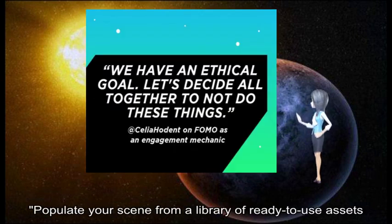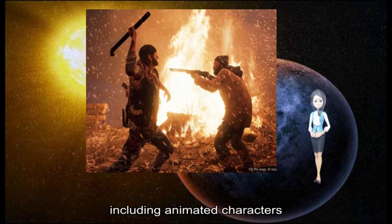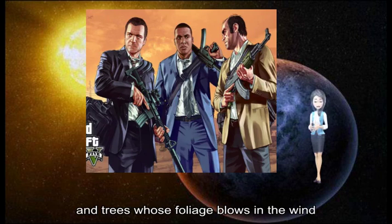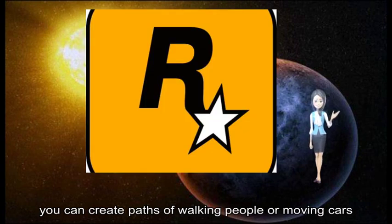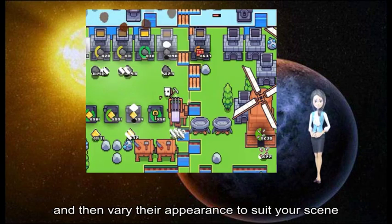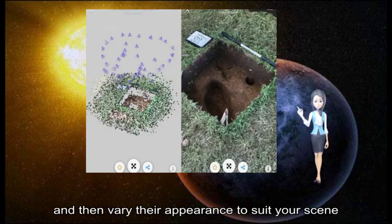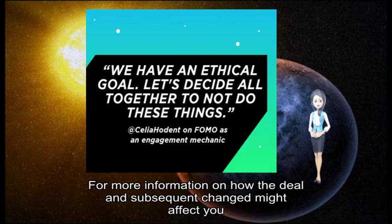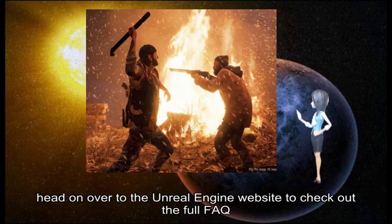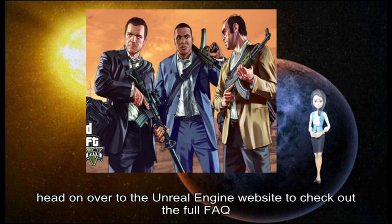Populate your scene from a library of ridiculous assets, including animated characters and trees whose foliage blows in the wind. With as few as 2 clicks, you can create paths of walking people or moving cars, and then vary their appearance to suit your scene. For more information on how the deal and subsequent change might affect you, head on over to the Unreal Engine website to check out the full FAQ.